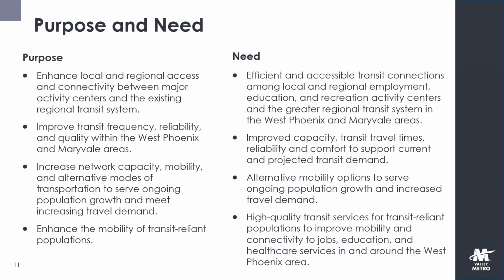However, the City of Phoenix and Valley Metro acknowledge that we can do more, and that's where this study comes in. We want to put something through Maryvale that demonstrates how we can help serve this dense part of the city, both in terms of jobs and population, and show that as Maryvale continues to grow and take in more people and more jobs, we have multiple ways for people to get around.